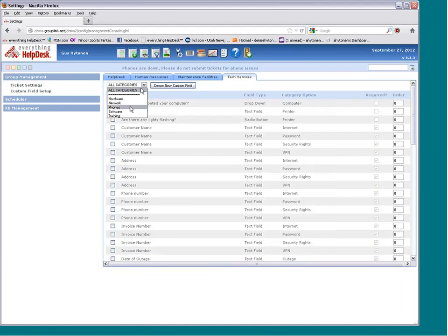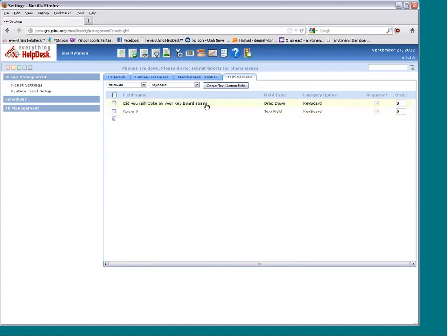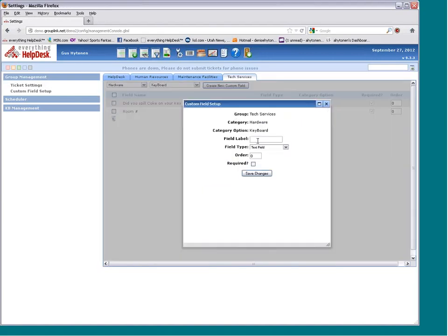If I want to be more specific, hardware, I can now create a field for all hardware. Or I could even be more specific if it's keyboard. Did you spill Coke on your keyboard again? That's already one we have. So let's do this. Is it sticky? Right? I could make this a drop down. Yes, no, maybe, whatever you might want to add there. Like I said, not trying to show you how to do it, just how easy it is to create these fields. You can even filter and report on these fields as well.